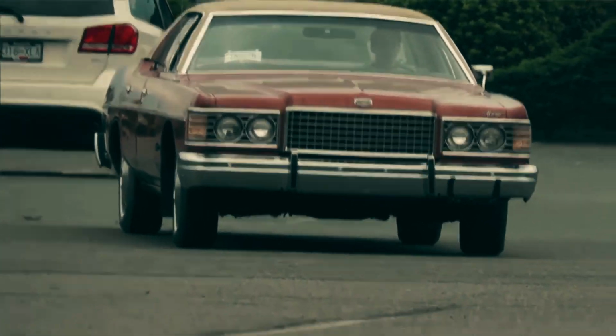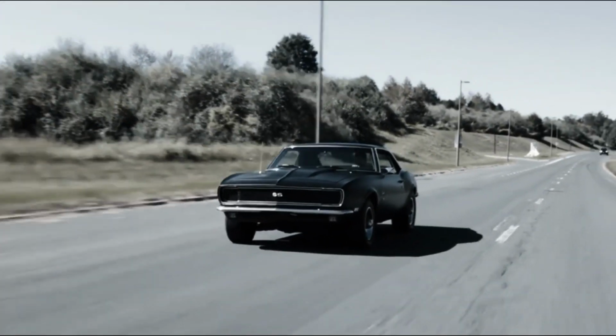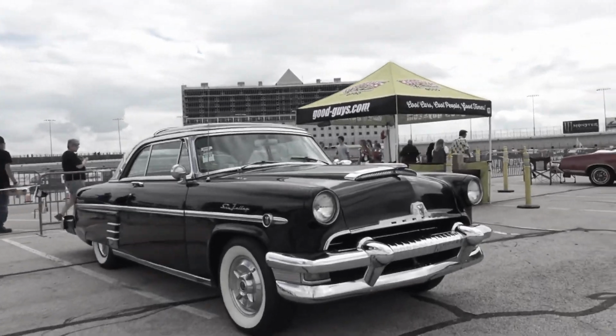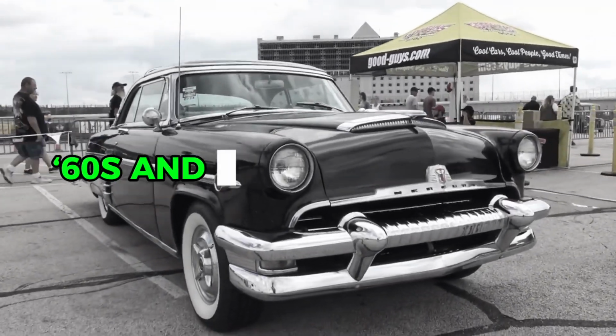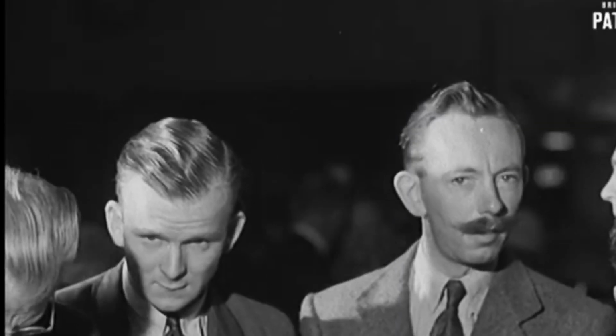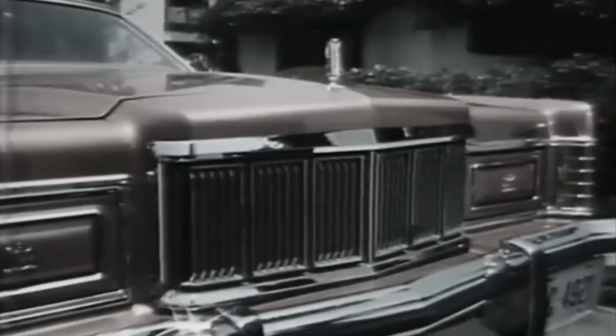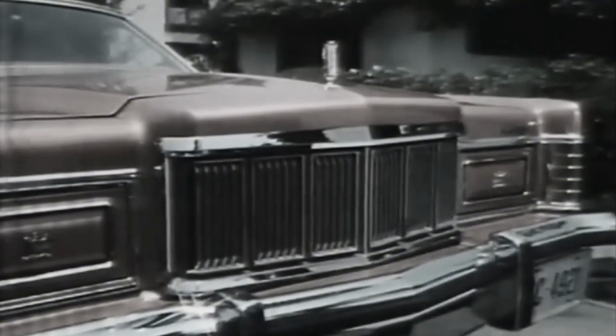When you think of classic muscle cars, names like Mustang, Charger, or Camaro probably come to mind. But what if I told you one of the most underrated muscle car brands of the 60s and 70s was Mercury? Yep, Mercury, the quieter cousin of Ford, was cranking out some serious performance machines back in the day. They had style, speed, and just the right amount of swagger. But for some reason, Mercury muscle cars never got the spotlight they truly deserved.